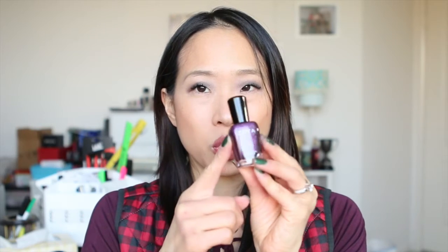And then another one that I really like from Zoya is this one called Aurora. And this one kind of looks like purple comets in the sky. That's just how I'm going to describe it. Comets in the sky. It's got very shimmery, fine glitters.